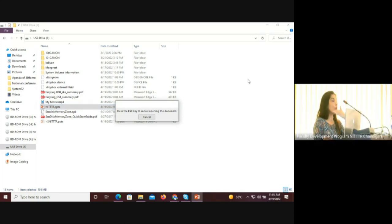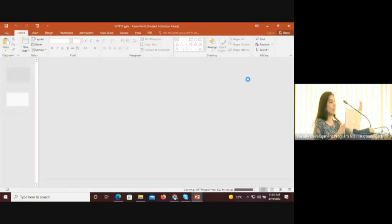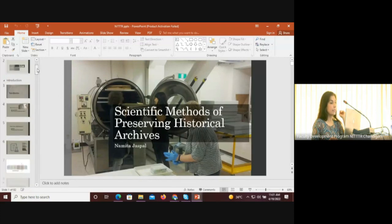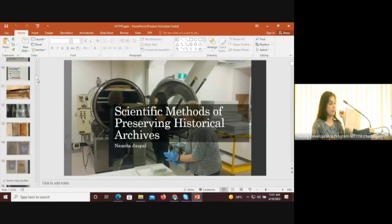So these sort of things, by the time it is opening, let's see if it opens up. This is just one technique. Generally, we use water in different ways. We dip the documents in water, and we do it very often because these documents, with time, become very acidic. And to remove the acidity, we have to wash them.